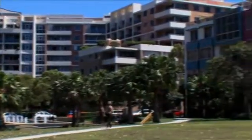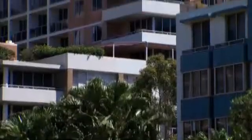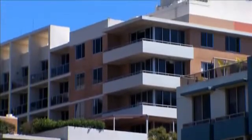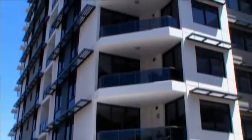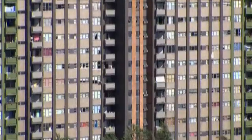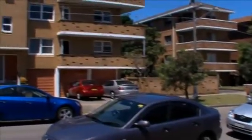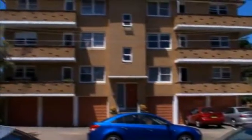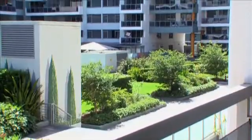A strata scheme is a residential building or a collection of buildings where individuals each own a small part, usually their apartment or townhouse. This small part is technically called a lot. There are other parts of a strata scheme, including a building or property, and these parts are jointly owned by all the lot owners. These parts are called common property and include things like foyers, stairways, lifts, gardens and driveways.